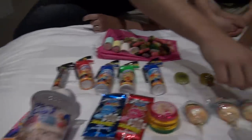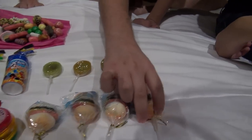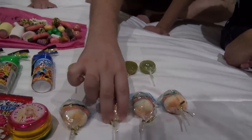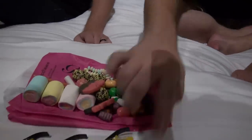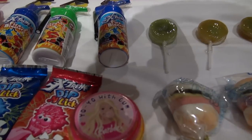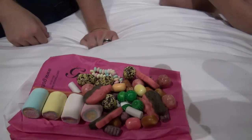I mean, we're just doing tests on these. You want to do some squeeze tests on those, Dan? Oh, Jesus. Okay, that's pretty squishy. That is hard as fuck. That's kind of squishy, and that's hard as fuck. Does that say gum? What is gum? That's gum. That's a suspect gum right there.